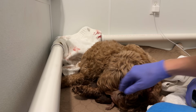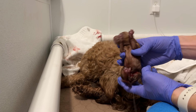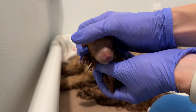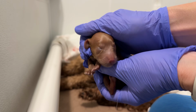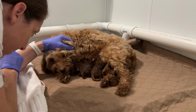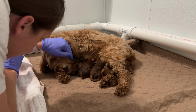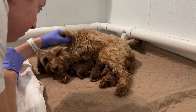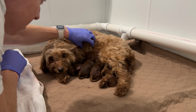And number 4 and number 5 came so quickly together. So while Willow was a little distracted taking care of the other puppies, I got a really up-close shot of this little cutie. You're doing a good job, Willow. We got one more. We have 5 healthy babies here so far. We just need one more baby.